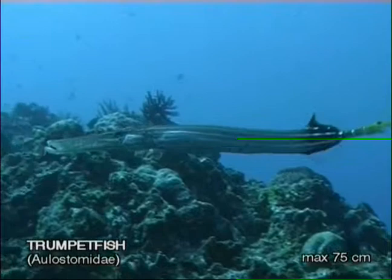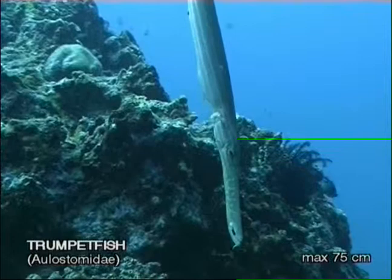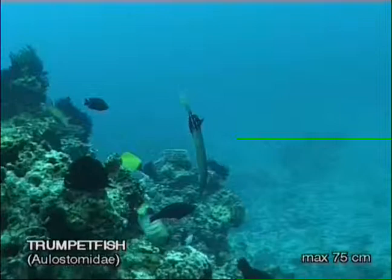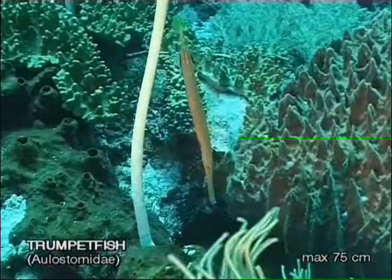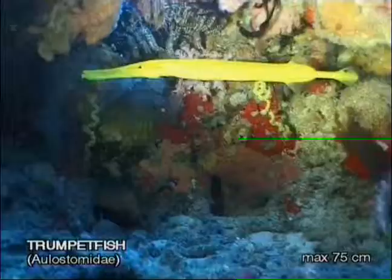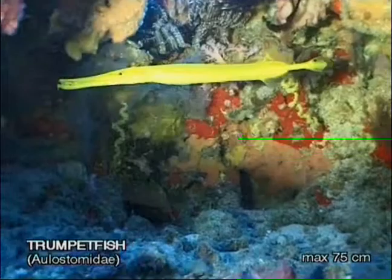These elongated fish are not named for their musical abilities or the sounds they make underwater. Trumpet fish are vertically oriented in their hunting methods, and unlike most fish, can spear straight down to catch their prey. In most reefs, they occur in two colors, either camouflage green or, less frequently, bright yellow. They are distantly related to seahorses.